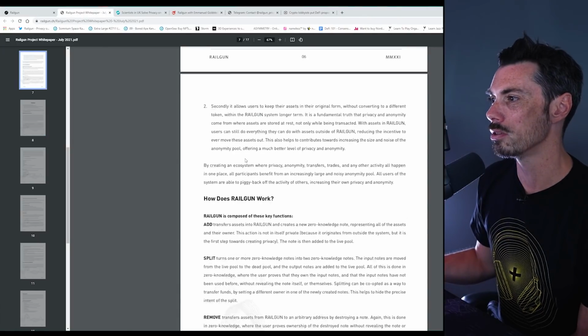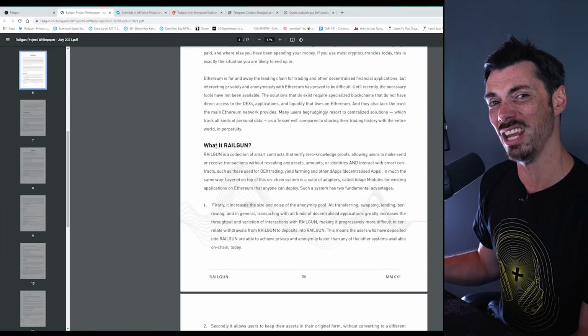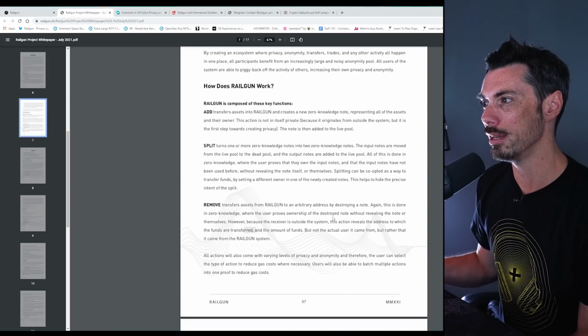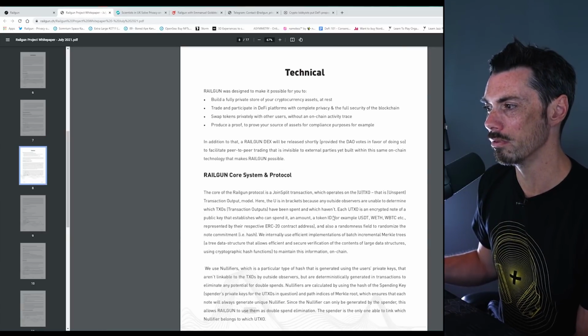So look, I know it's not a big deal, but here, for instance, there's a spelling mistake. What is Railgun? It doesn't say "What is Railgun." It says "What it Railgun." I'm maybe a stickler here, but if you're writing a technical paper, run a spell check. So that's just one thing.